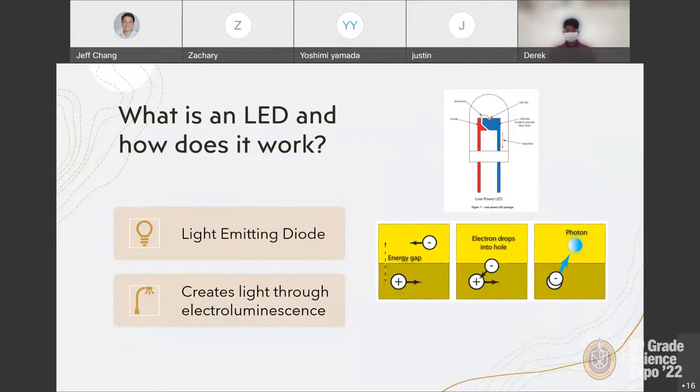What is an LED and how does it work? LEDs, or light-emitting diodes, are devices that allow current to flow in one direction but not the other. The diode is a negative to positive junction that makes electricity flow from one side to the other, with separate sides for positive electron holes and negative electrons, and a gap in the middle. The gap in the middle is where electrons fall into electron holes, which produces a photon that emits light. This process is known as electroluminescence.